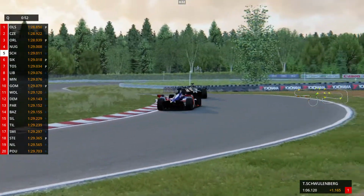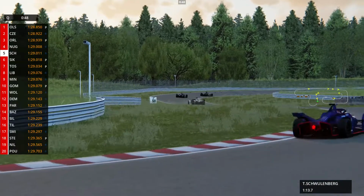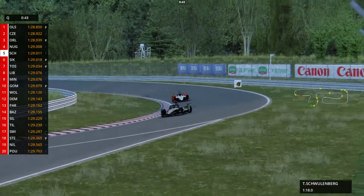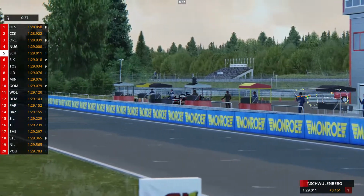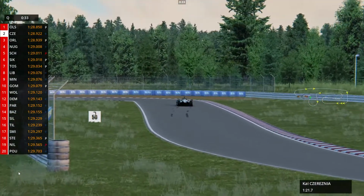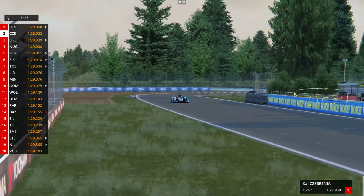And yeah, that is a bit unfortunate for the German driver, because he wants to clear that Edam's car as soon as possible, because he is in contention for pole. And as he's coming into the pit lane, I think there will be no more running for Schwulenberg. There was a Dragon coming in as well. We're going to see if Kai Turezhnia can improve, but it doesn't matter whether he improves or not, because he is going to get another lap time in.